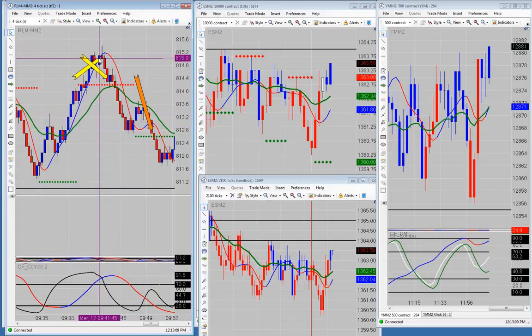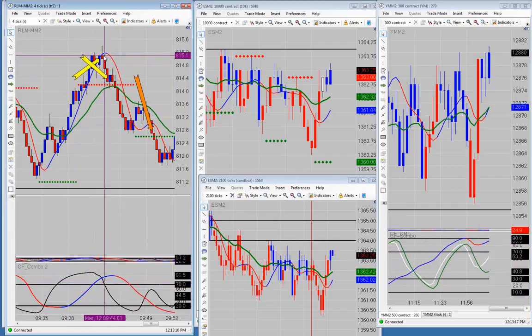Now over here, price had moved up and had broken resistance. We had everything moving up right here, so we took an entry here on the up close above the MA1. Price moved up in our favor a little bit, and we didn't move our stop up or anything like that. It came back and stopped us out right here.